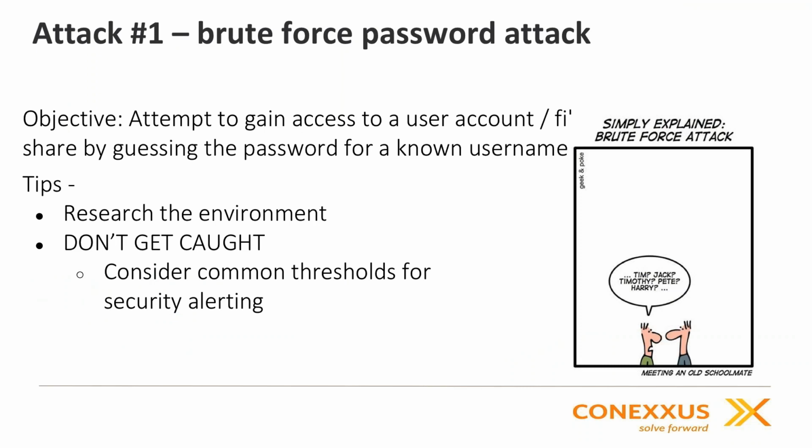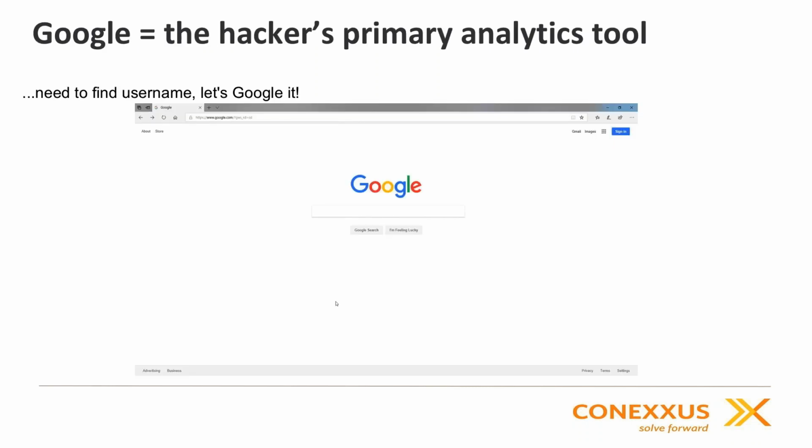So, the first set of logs and events we're going to look at is going to be a simulated brute force password attack. The main objective was to gain access to a computer with a known user account. And this is going to happen on multiple machines in an environment at once in a more systematic approach. As a hacker, we want to research the environment we're getting into, and we want to try and not get caught. So we know common thresholds for what typically sets off an alert in a SIEM platform, and we're going to try and stay below that and hide beneath the covers.